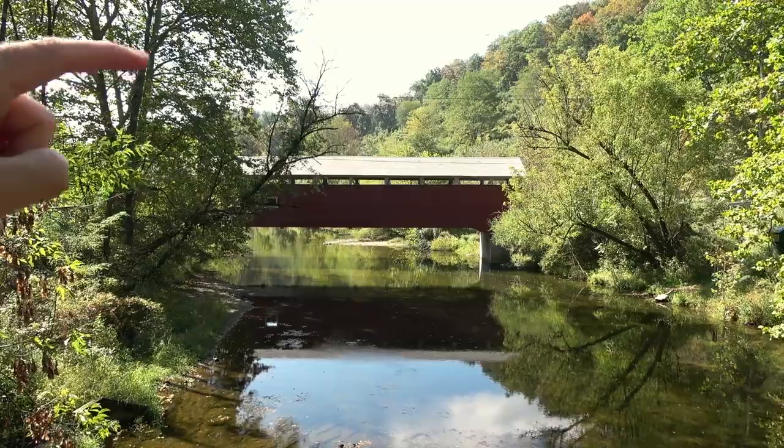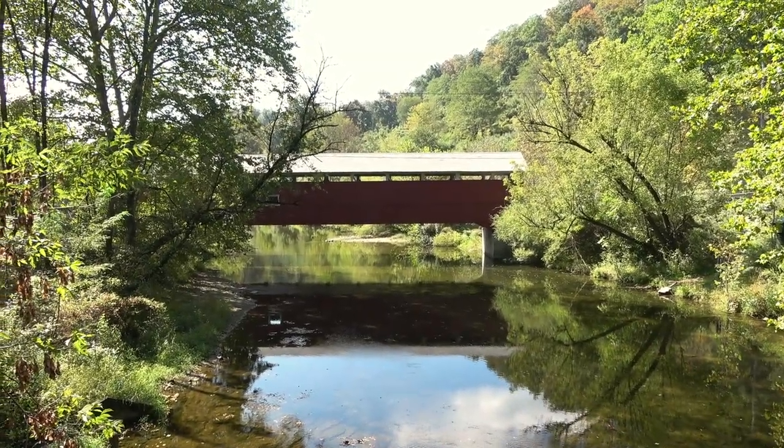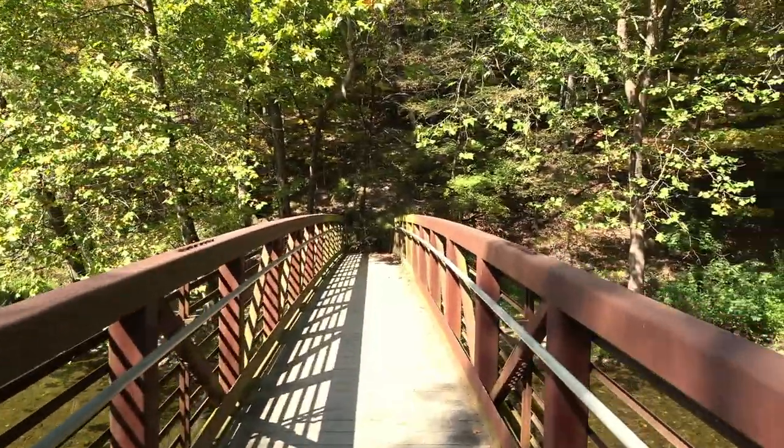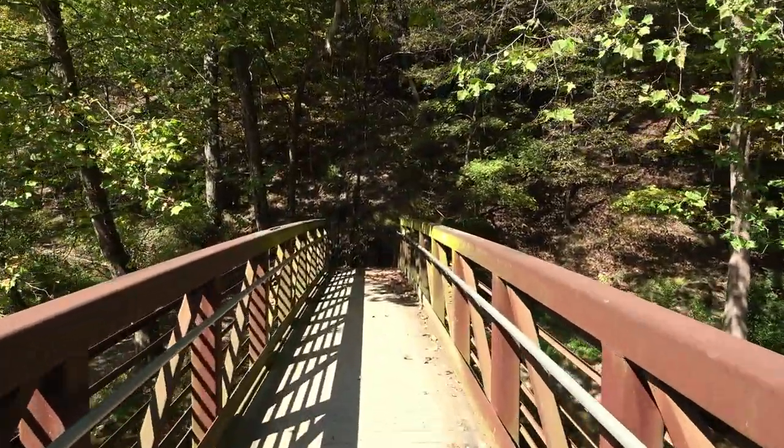I might go to the other side too. I feel like there's a grassy area over there. This side's kind of in the shade. We'll see if we can get a better shot on the other side. Like I said, it is public land, so let's go for it. This bridge is pretty cool though.